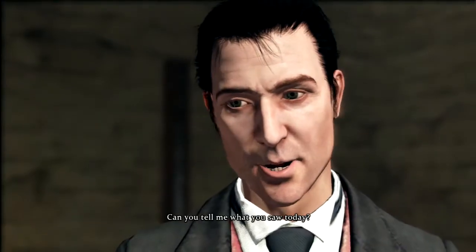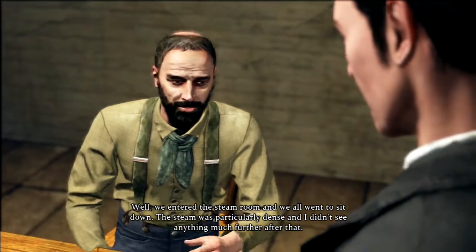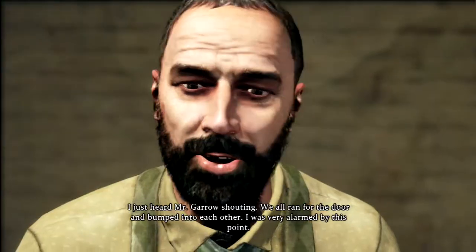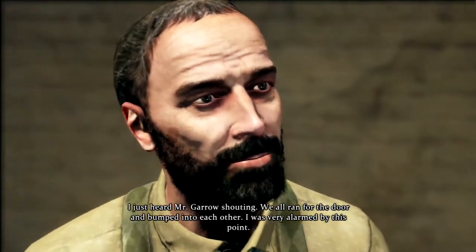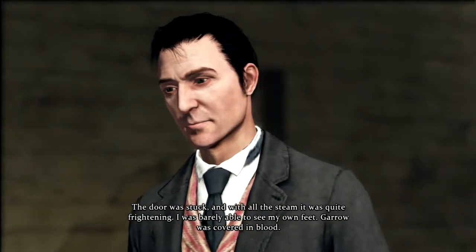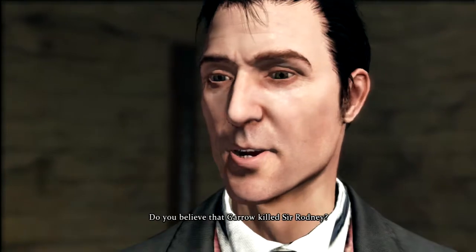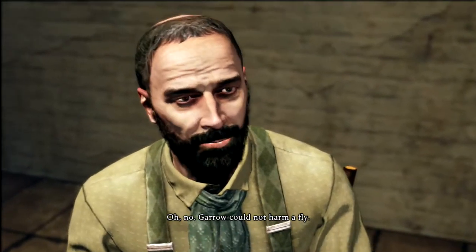Can you tell me what you saw today? Well, we entered the steam room, and we all went to sit down. The steam was particularly dense, and I didn't see anything much further after that. I just heard Mr. Garrow shouting, but we all ran for the door and bumped into each other. I was very alarmed by this point. What did you do? Well, the door was stuck, and with all the steam, it was quite frightening. I was barely able to see my own feet. Garrow was covered in blood. Do you believe that Garrow killed Sir Rodney? Oh, no. Garrow couldn't harm a fly.